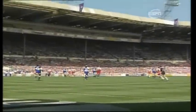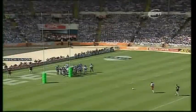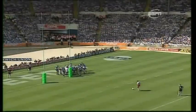The beauty of this kick, Steve, by Shaun Edwards was that it wasn't too deep. It brought Alan Tate forward. You can see, as he goes up, he misses it. It's all over. It's a try. There was a lot of pressure on him, Ray, and that's the difference. If you put pressure on people, they come up with mistakes. And Farrell can't believe it. Fell straight into his arms.